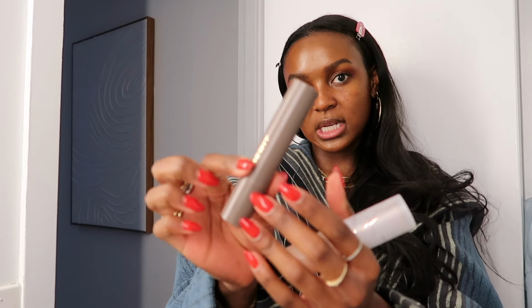I really love my Merit stick. This is really good. This is in the shade Tiger Eye. This is kind of my shade range. House Labs is in the shade 460 medium deep warm. So I am very warm toned. And then I love the Fenty stick that's really, really natural. I'm shade 20 in this, and this is my perfect skin tone.